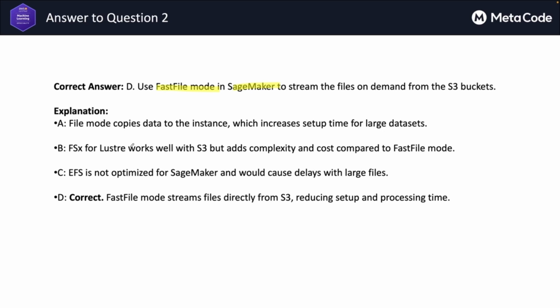And B, FSx for Lustre works very well with S3, but adds complexity and cost compared to fast file mode. And option C, EFS is not optimized for SageMaker and would cause delays with large files. And D is the correct answer because fast file mode allows SageMaker to stream data directly from S3 without copying it to local storage, therefore it reduces both setup and processing times.